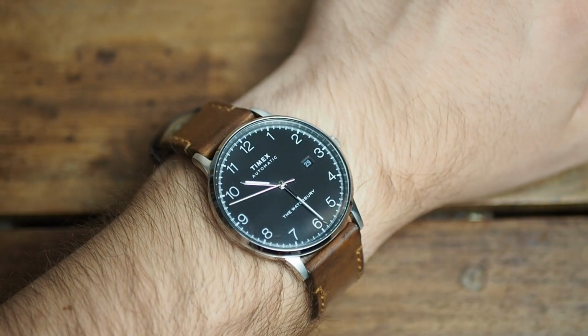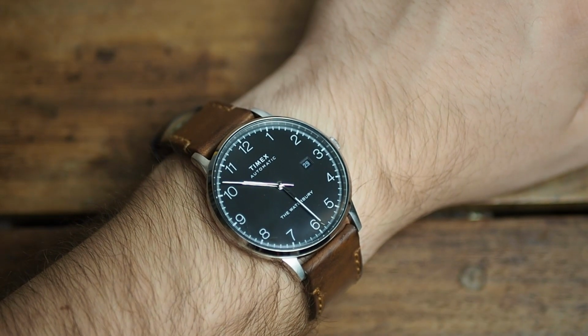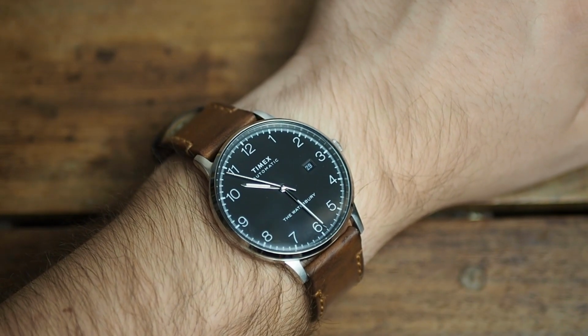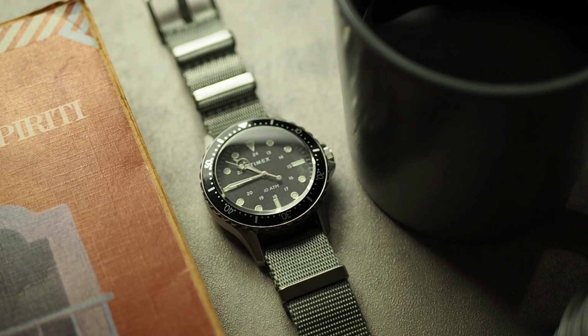And I do prefer, personally, automatic watches. They are cooler, simply, in my opinion. It's cooler to have a watch that has that much history inside. But I get why quartz watches are more popular. They are simply more accurate, more reliable. They are much more practical, let's say.